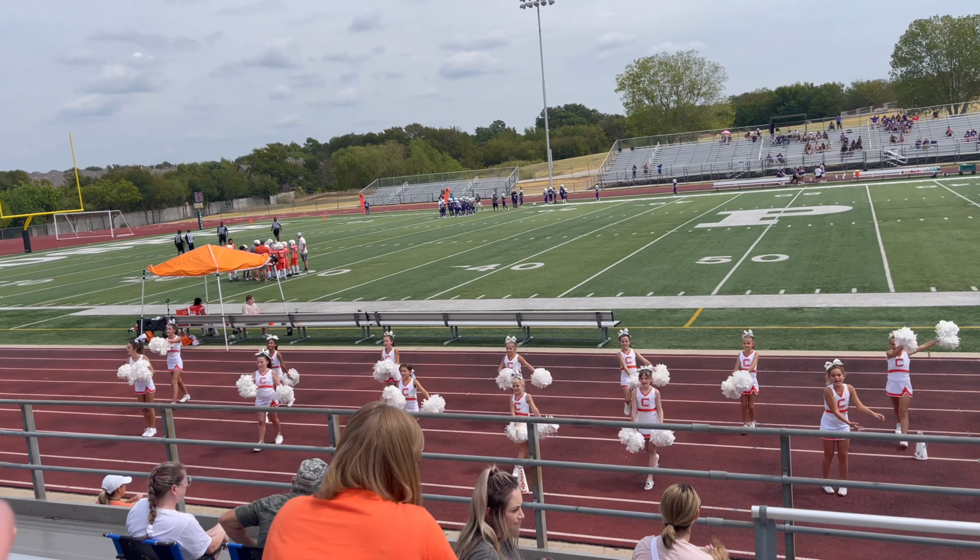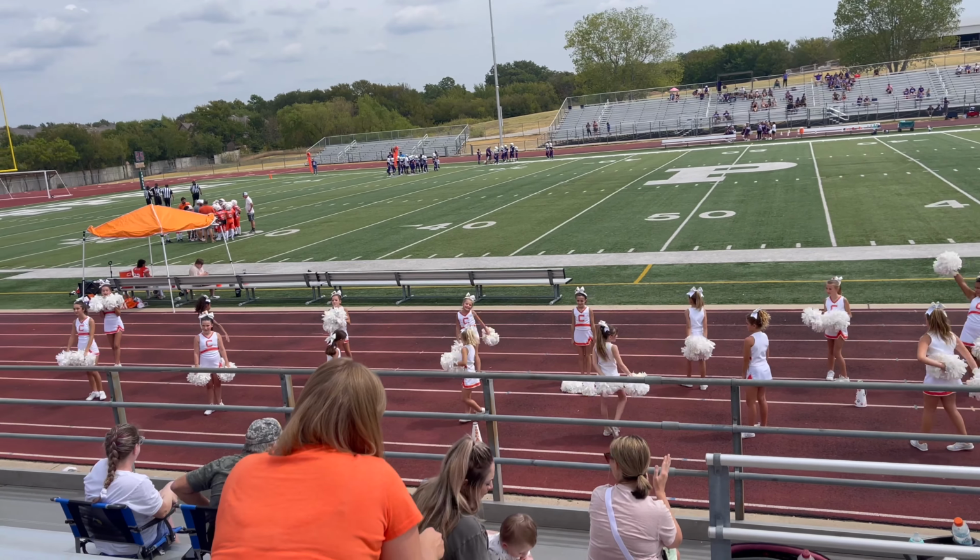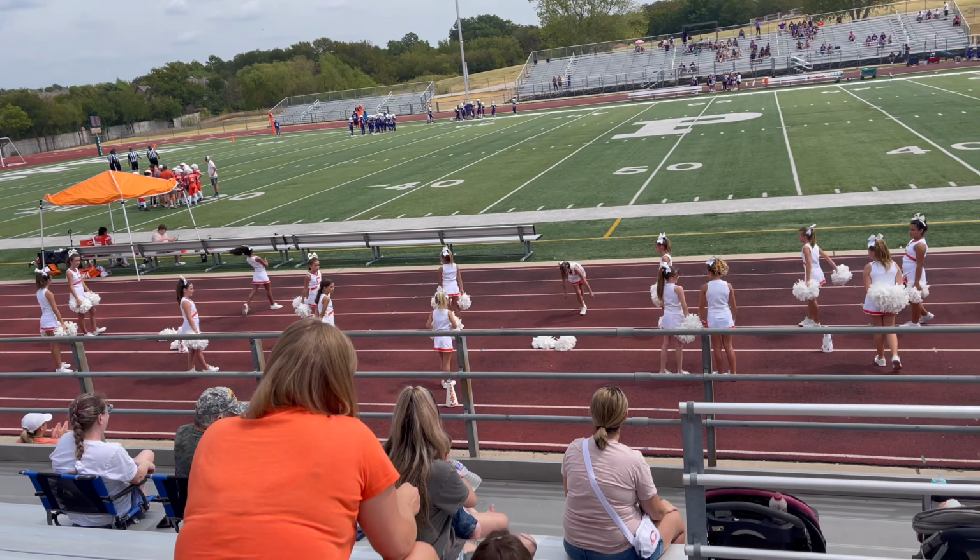Can you see how tall those girls are? I see it behind. Yeah, I think so.